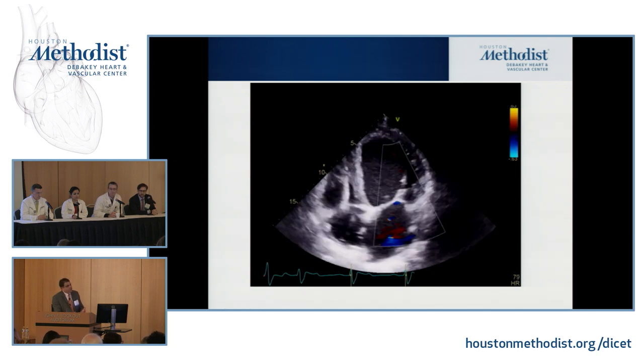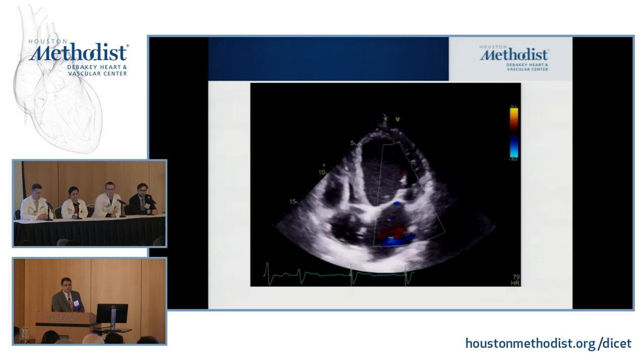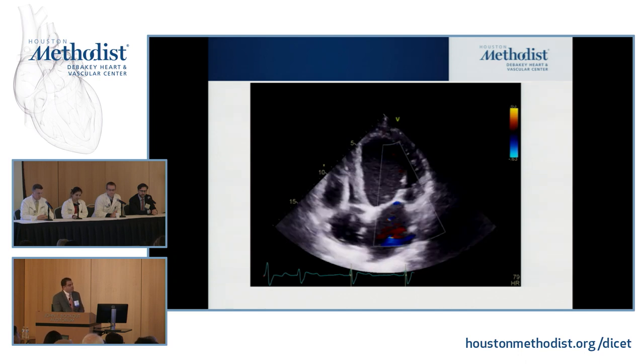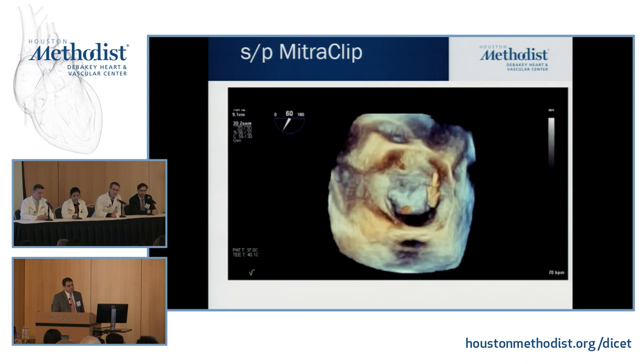As Dr. Little is alluding, the clip is in place, and as we can see and compare with the prior images, the mitral regurgitation went from severe to mild. So here's the 3D images. This is an intraprocedural clip.